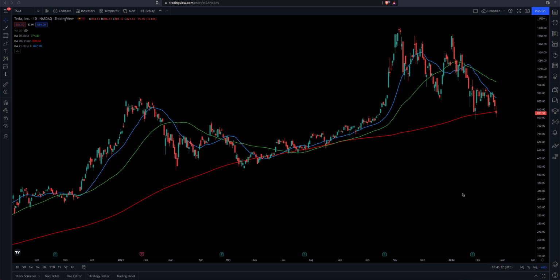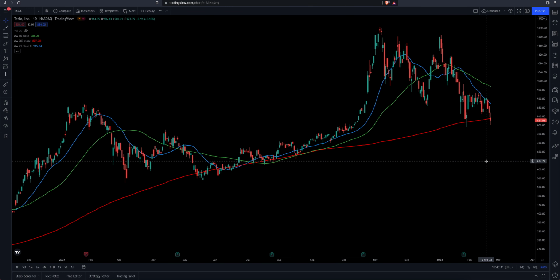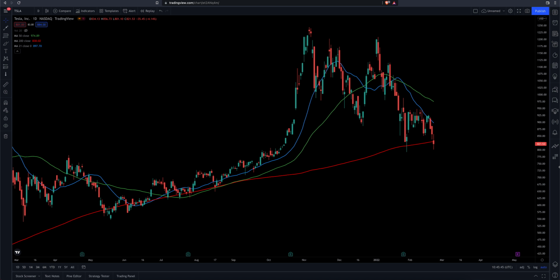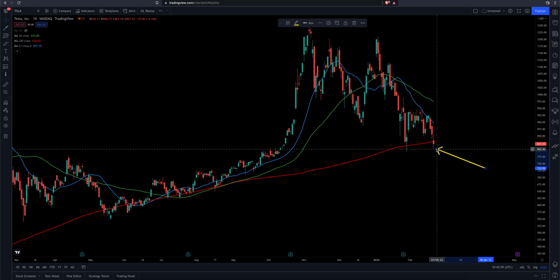Tesla had an ugly day yesterday, along with the rest of the market, of course. Tesla was down $35, a little over 4%. It looks like we closed yesterday below the 200-day. That is a little bit of a concern.